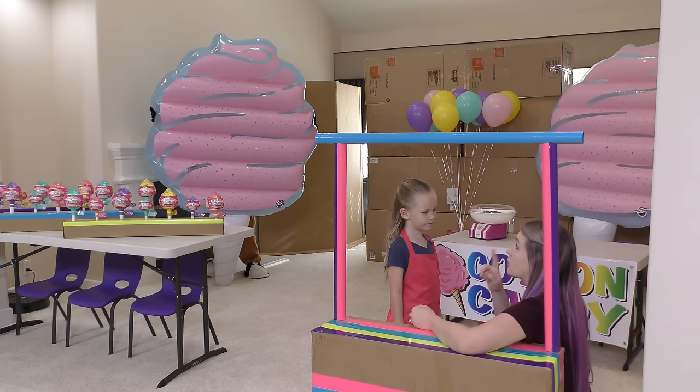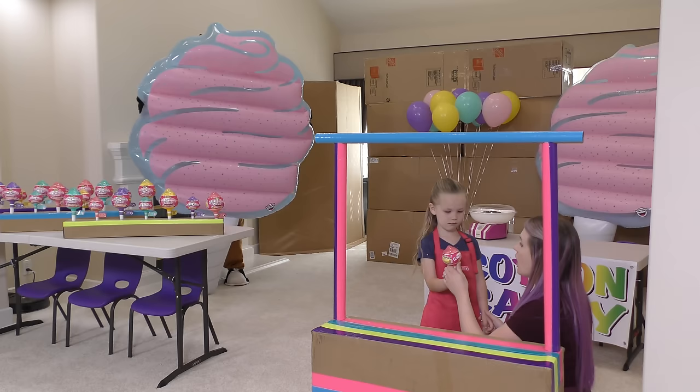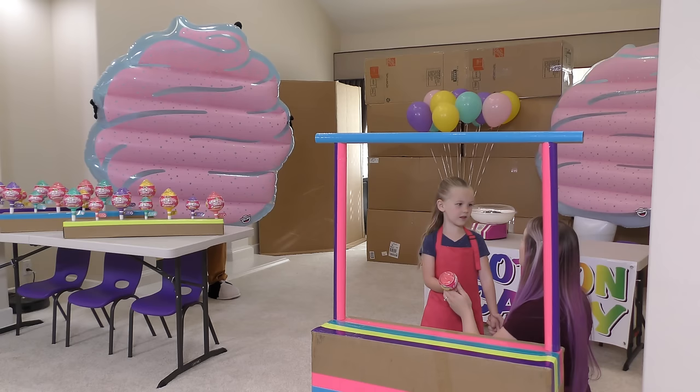Okay, but before we do that, I'm gonna go get a cotton candy cutie. Okay, go ahead and grab it. And open it. Okay. Oh, I love this one. Okay, what are you gonna go do with this? I'm gonna go put it on the table and open it with the other girls. You're gonna go open it with the other girls? Okay, have fun, bye. Bye.